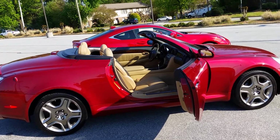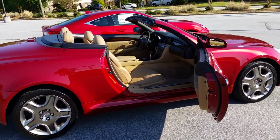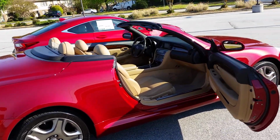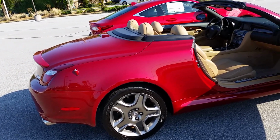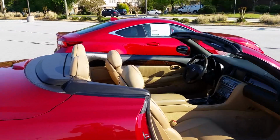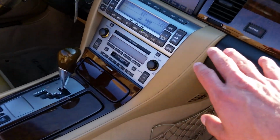Now the RC200 Turbo is a very, very cool car. It's very pretty, it looks great, it's fuel efficient, and it's brand new and all that. But there is at least one thing that the SC430 can do that the RC will never be able to do, and that has to do with this little bitty button right there.